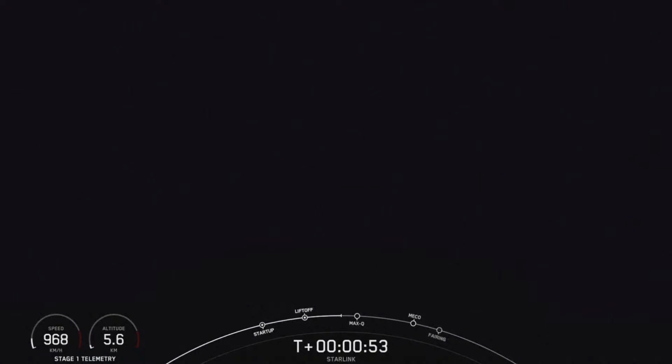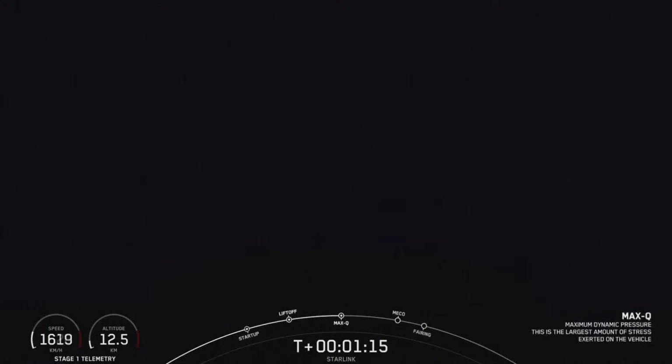Right now, we're currently throttling down the engines in preparation for max Q. That is the period of maximum aerodynamic pressure, where we'll experience the largest structural load on the vehicle during ascent. So slowing the vehicle down helps during this period. Max Q. And there is the call out for max Q. We've just passed the period of maximum aerodynamic pressure on Falcon 9.